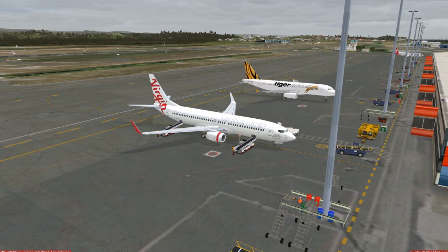Why not fly to Brisbane now on the 737? I can't come up with an argument, why not? Do I want it to be the 737 though? That's the question. What's this next guy that just came in? 172. It is a 172. Didn't expect that. Well, he just won that one.